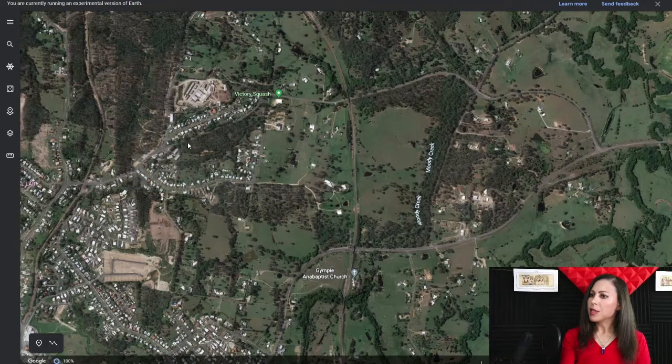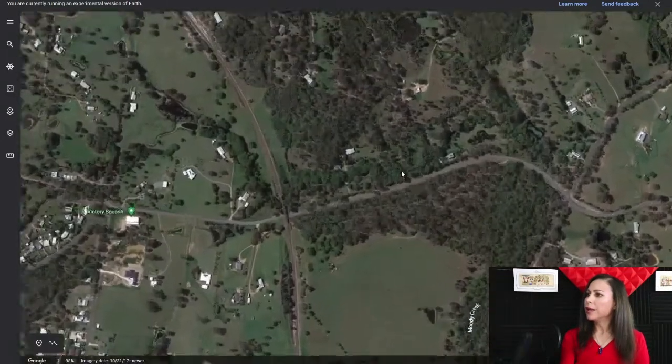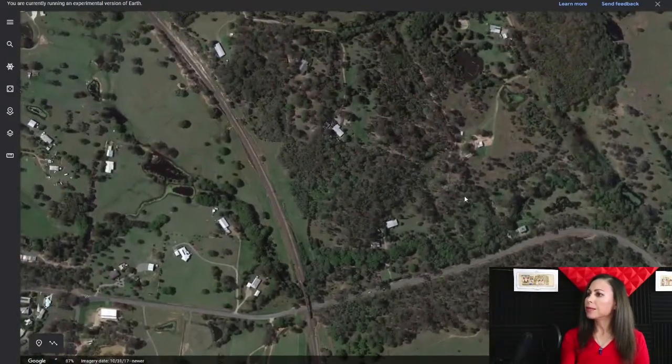So this is the township of Gympie, as you can see here. This is Victory Heights area, and I think it's called Connection Road. Please correct me if I'm wrong. I think it's called Connection Road. I haven't been there yet, but I will. And it's situated right here.